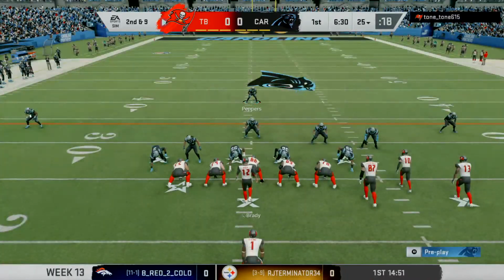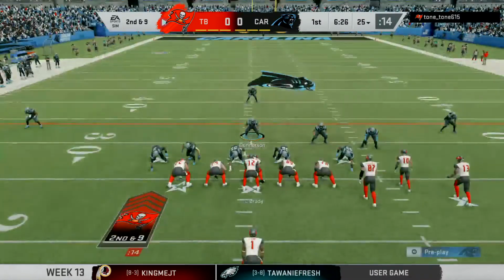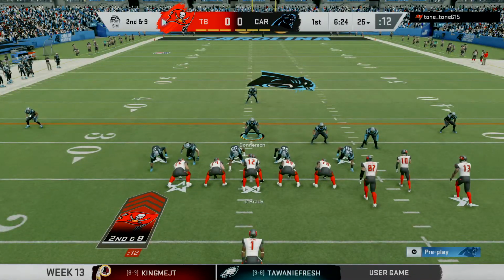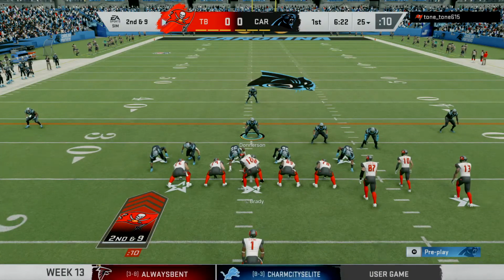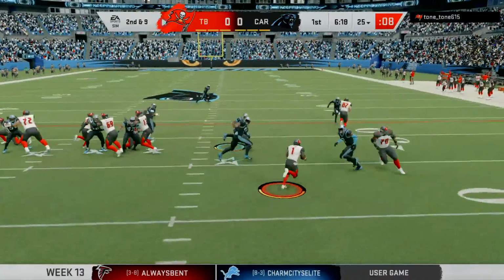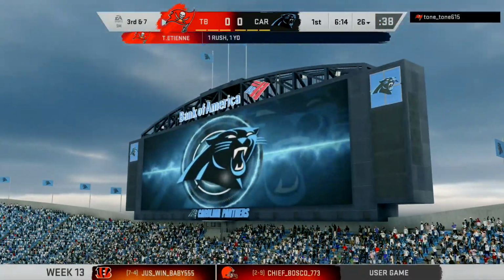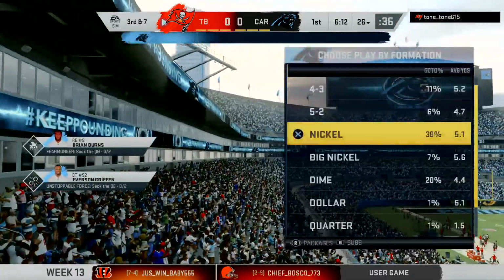The run only got a yard. Here's second and 9. Now they'll run it on the toss. And not much to speak of. Call it a 1-yard gain up to the 26.